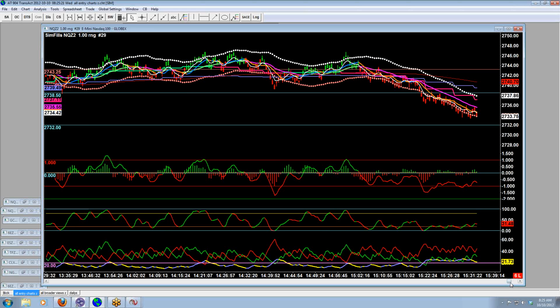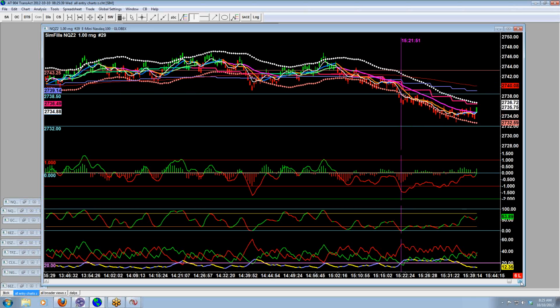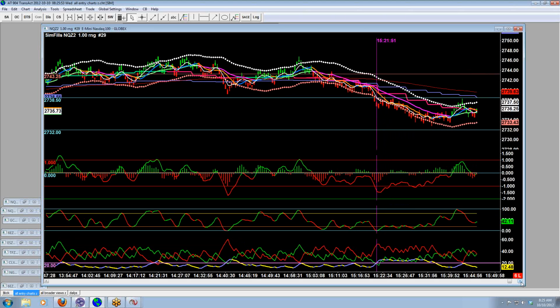We did have a counter channel setup that I called right here at 3:21, and that worked out nicely as well. So just one of those days we were able to get the setups right in the beginning of all the moves. That's a nice way to end the day.